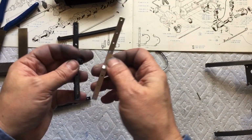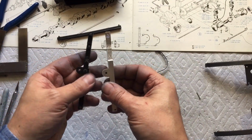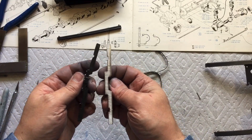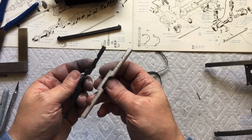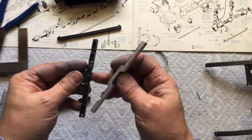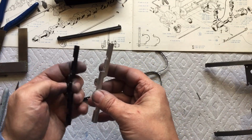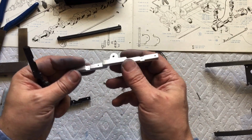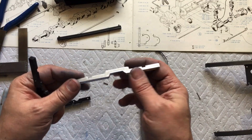All right, so here's that other part done, and that actually took a little while. Again, I'm thinking the first one I did, I actually made it out of a couple of pieces and bolted it together. But I believe this will probably be a lot stronger. And like I said, once it's installed, you can't even see it.